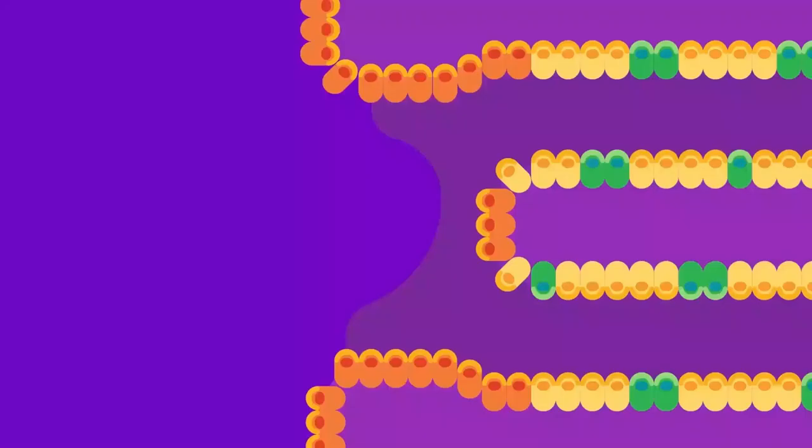Mucus secreted by the stomach lines the walls of the stomach and protects them from being digested by HCl and pepsin. If this coating is eroded at some place of the stomach, for instance by the attack of bacteria Helicobacter pylori, it can cause an ulcer.